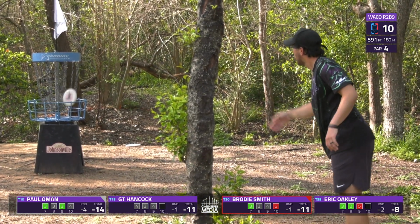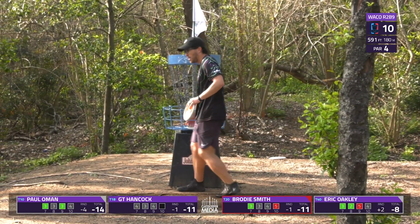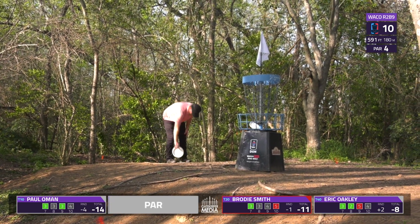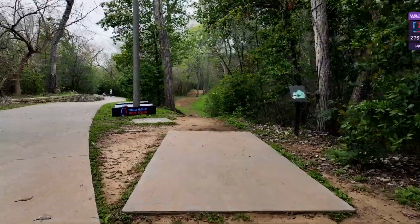With the way GT putts, it's a push putt mostly that's coming out on a hyzer angle. It does leave the catch zone a little small on a basket like this that wants the putt center and hard. Right.